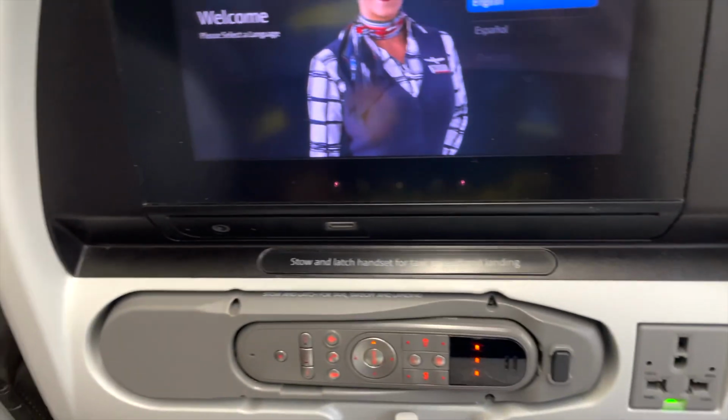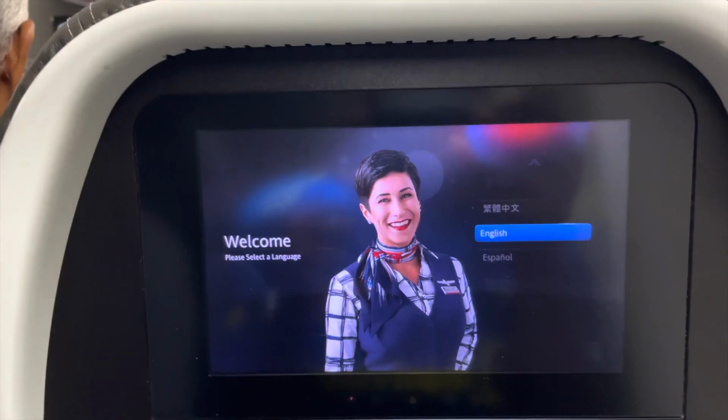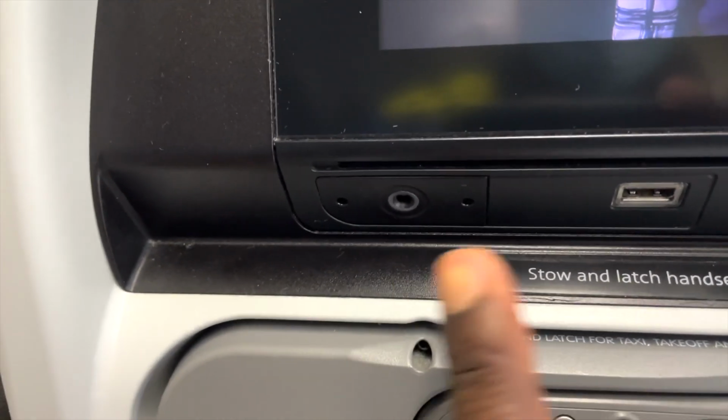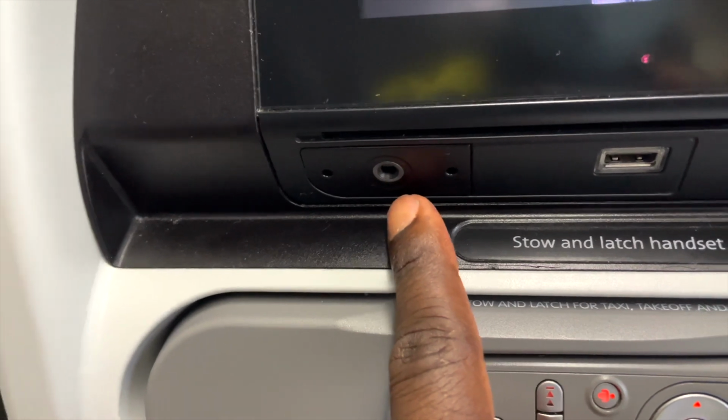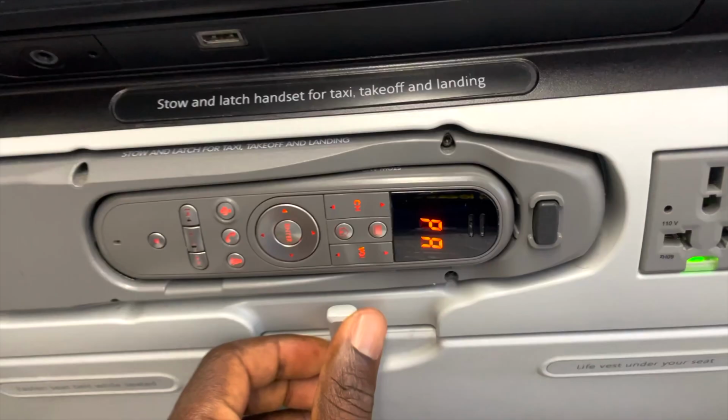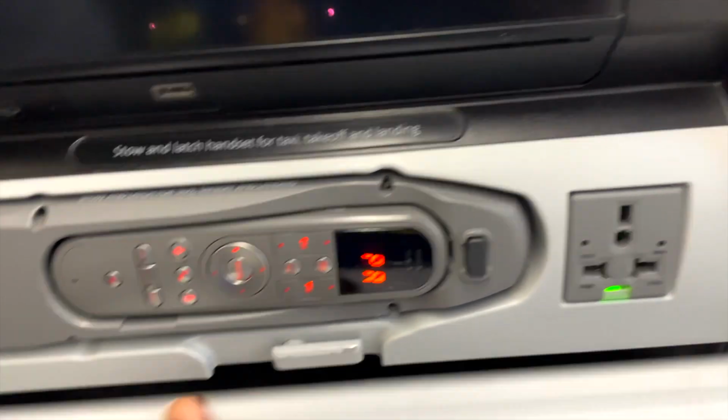This is a standard economy class seat with limited legroom. The seat has a standard recline. There's a screen in front of you with a USB charging port and a power outlet to charge your larger device. There is a tray table for your meals and it's also working.